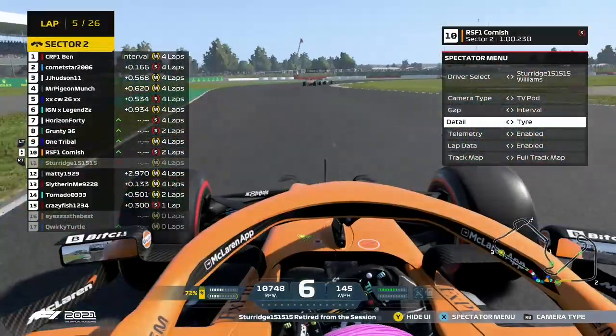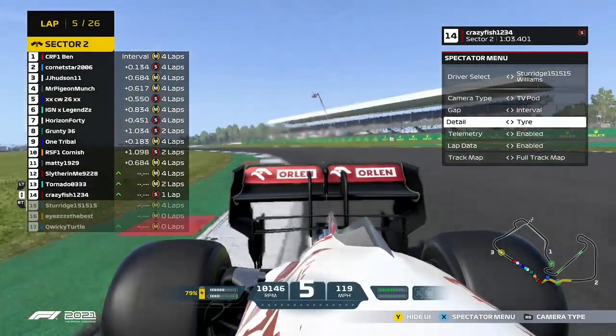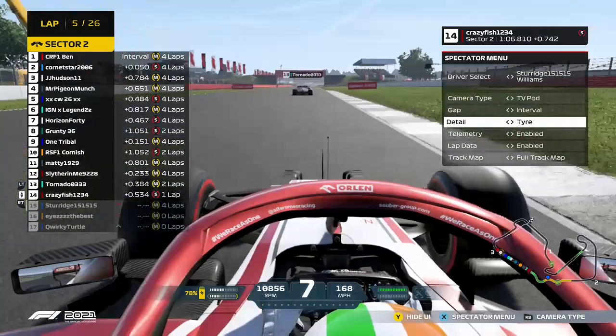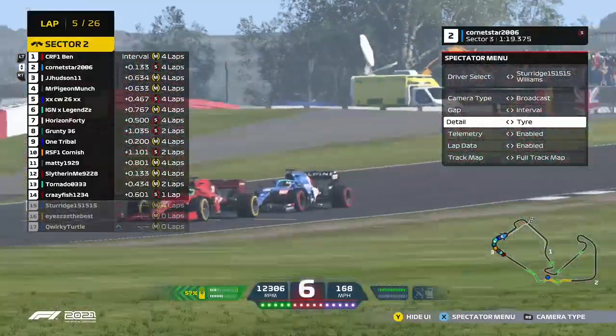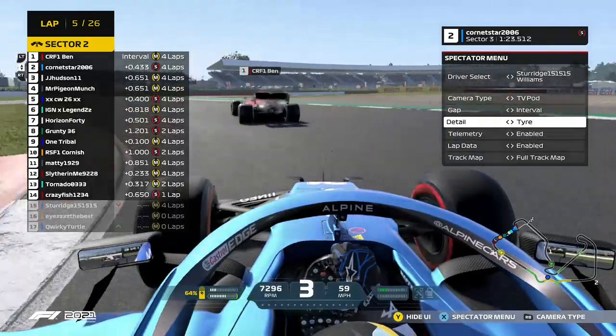Oh no, Storage! Storage is out! Championship leader, he's gone! Through the middle, Legends and Beckett's car is gone. Storage is out. Oh no! That's the massive bad form continues. Two races in a row, no points.